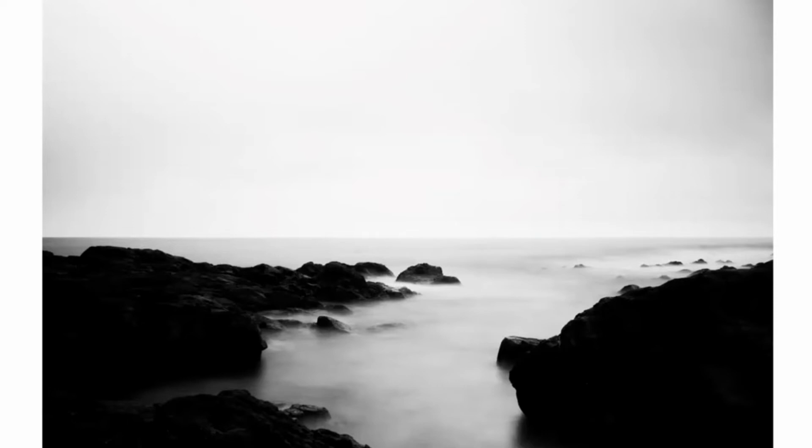So I can expose it more, and then what happens is I get this nice misty kind of water. This moving water suddenly becomes this kind of flowing, very, very creative type of flowing image. And I really love that. So I was having a lot of fun just playing around and trying to see what I can come up with.